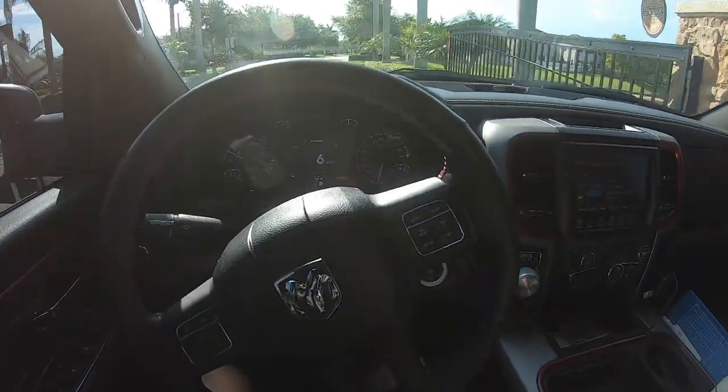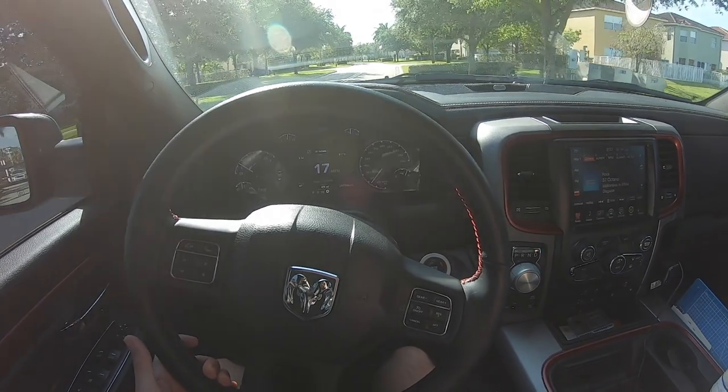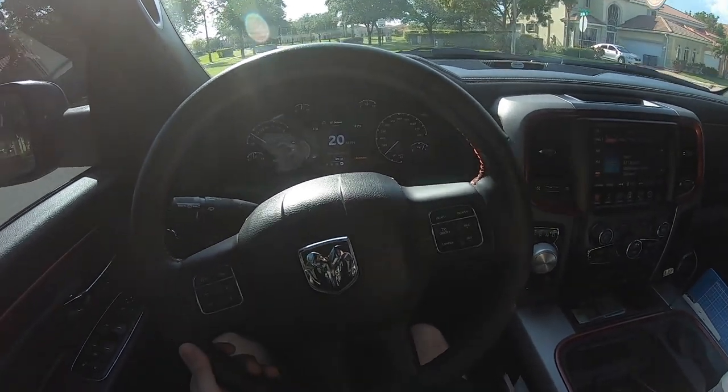Okay, so let's talk about some performance gains. I'm not gonna sit here and blow smoke up your ass and say, oh my gosh, it feels so much faster than stock, because it really doesn't. It's a fucking air filter. It's really not gonna do that much.